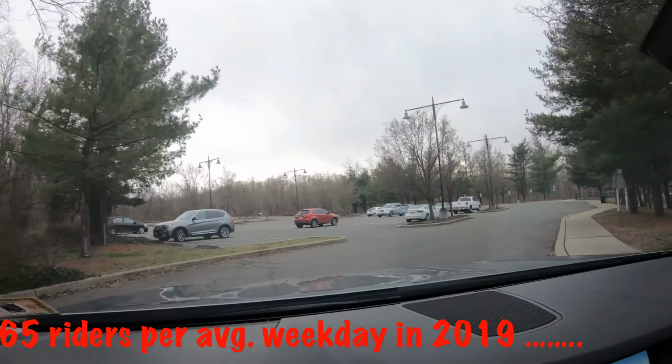Here's the huge parking lot. Free parking. Same as at Bordentown, which was free. And the fares are pretty cheap too. I think it's like $1.50 one way, regular adult, 75 cents one way for seniors. One person got off. And it's handicapped accessible. Almost make you use the ramp here.